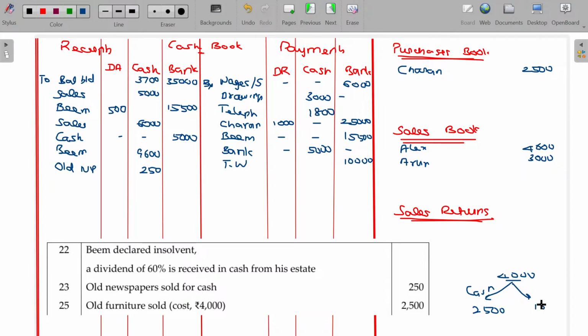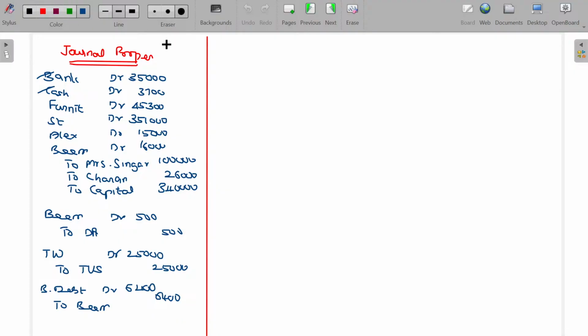What about the remaining 1,500? Loss on sale. As this one is related to the cash, it can be posted in the cash book, receipt side, furniture account, the value being 2,500. To the extent of 1,500 we lost, it can be posted in the journal proper. So here, loss on sale of furniture account debit to furniture account. This value being 1,500. Is that clear?